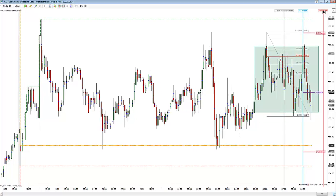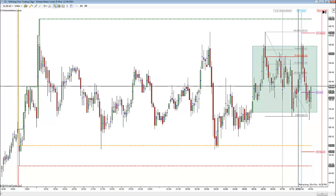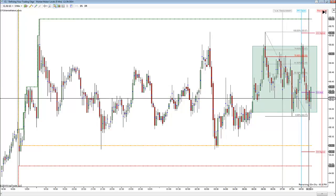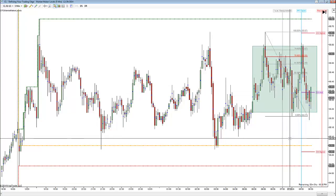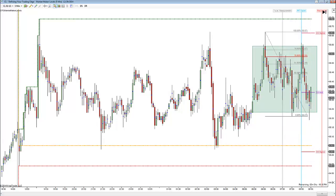The market came down, came back up, went through, couldn't quite get through the bottom of the range here, poked back up and took us out right in this area right here. So again, if you total all the contracts together, it was only one trade, I say only, it was one trade for 35 ticks.